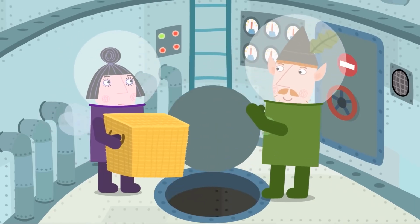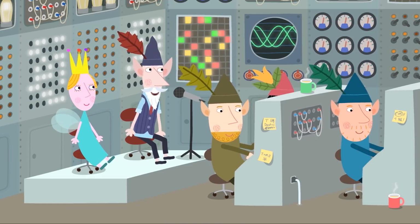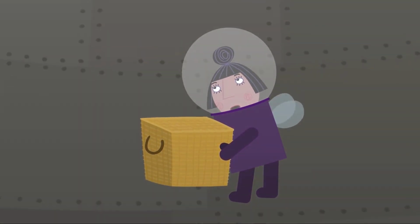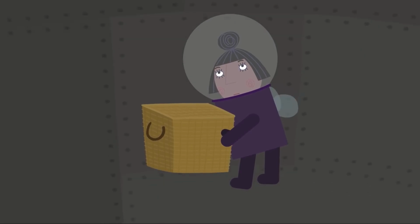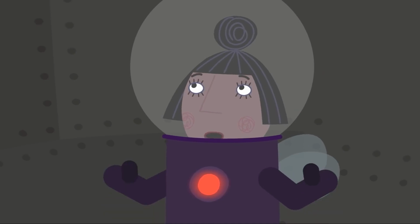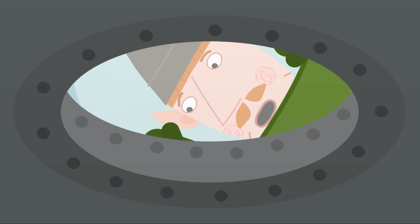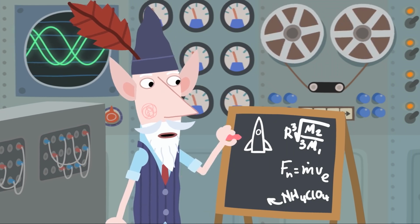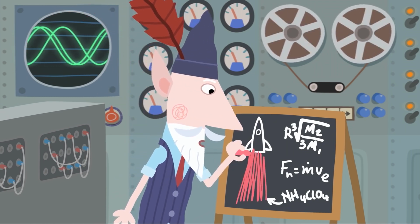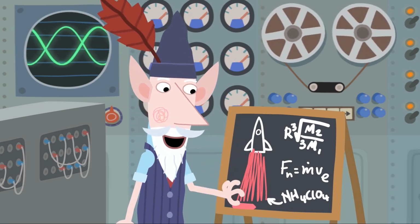Here's the fuel tank, Nanny Plum. Now, ask the magic basket for jelly. What? But you said no more magic jelly. Remember? I know I did, but this is an emergency. Okay. How much jelly do you want? A lot. Rightio. What? How will that help? The jelly comes out of the magic basket at amazing speed. We can use the power of jelly to make the rocket fly back home.